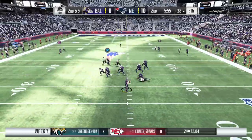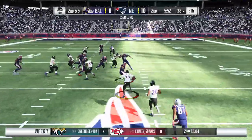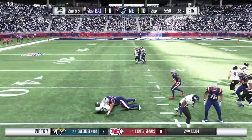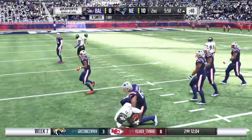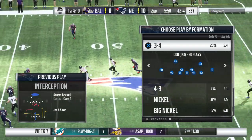Looking to throw on 2nd down. Schwartz. And he fires one that's intercepted. He's picked off just shy of midfield. And the return this time will go out to the 42-yard line.